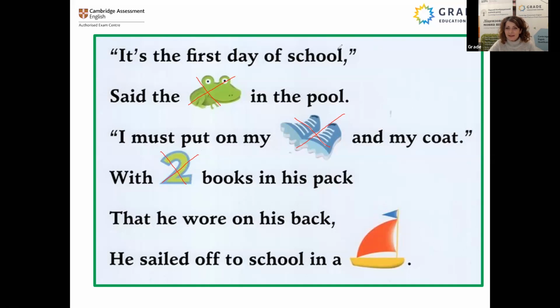Just a sec, I will clean it. Okay, that's nice. And then just a sec. Okay, in my case, I wanted to show you that I would like to use, for example, fish, hat, and the number 6. So I will have a little bit different story from the previous one.